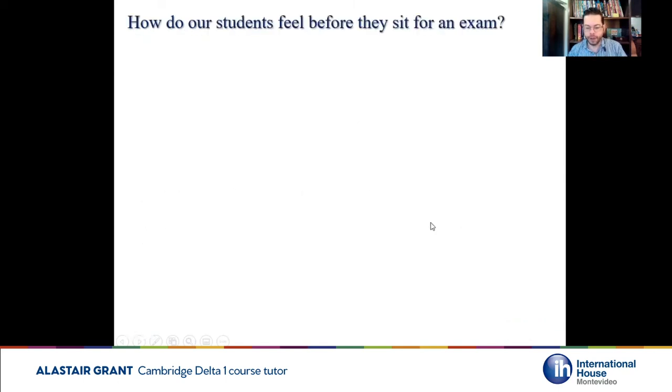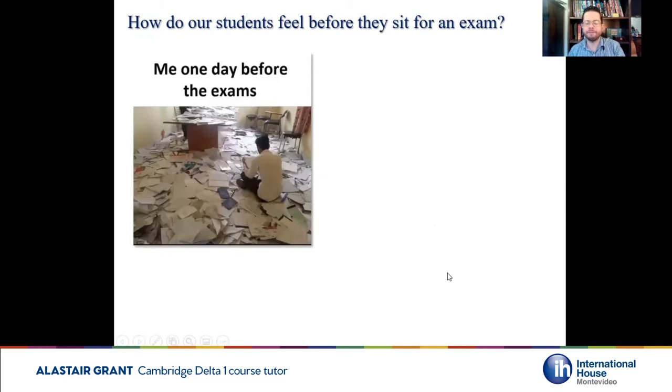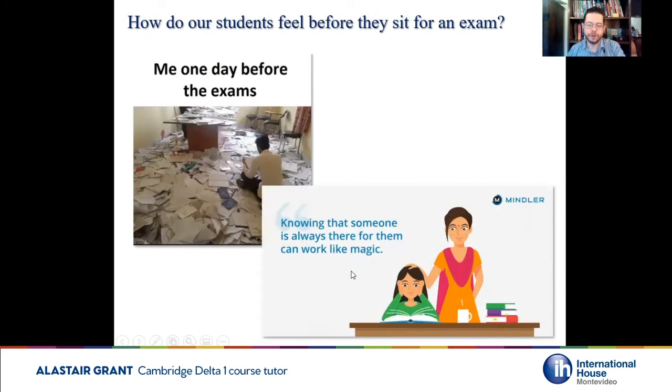So one of the final things that I wanted to say is how our students feel before they sit for their ESOL exams. Certainly, in my case, when I used to sit for exams, I was a little bit like this. And what I want to make sure of, just like we do with our students, is that you know that there is someone, in this case me, who is there for you. And I'm going to make sure that you're supported every step of the way. You're not on your own with this course.